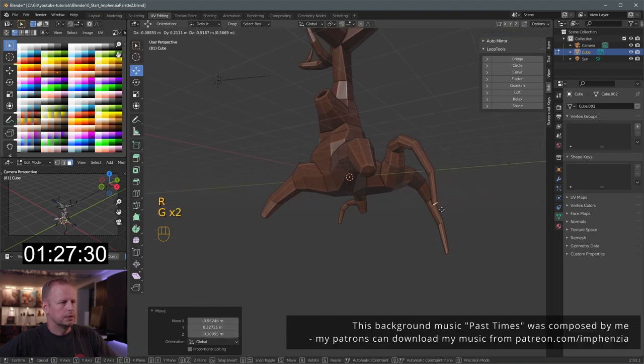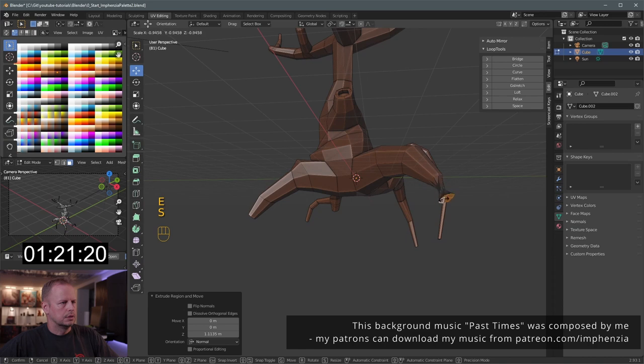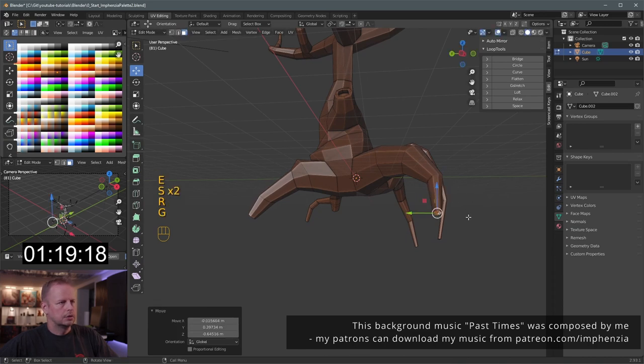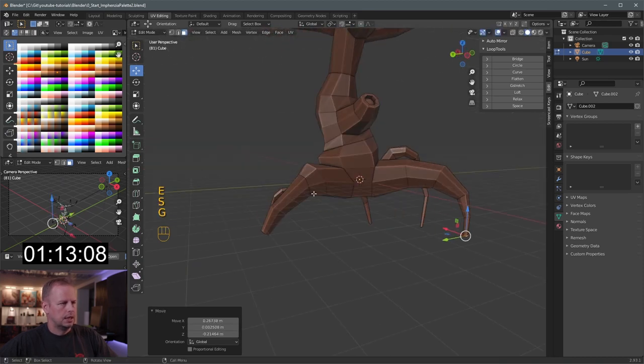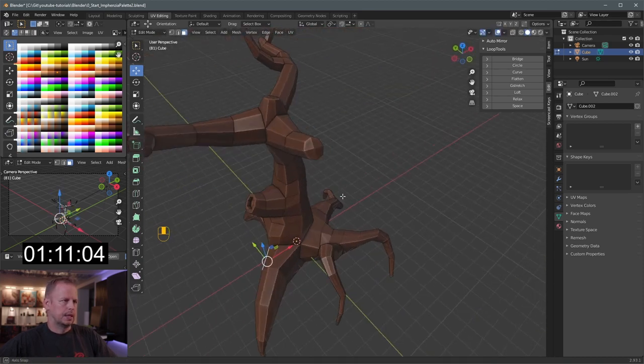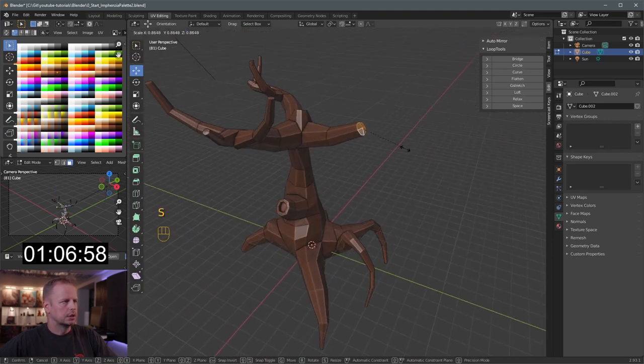I've got 1 minute to go now. Just right click. E to extrude, S to scale, R to rotate. I'm actually gonna texture paint this, I think, for a change as well. So I like this method of doing the low poly modeling like this, and the colorization. Oh yeah, I forgot to extend this branch.